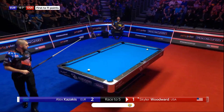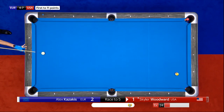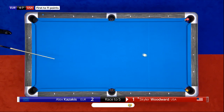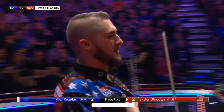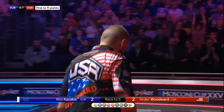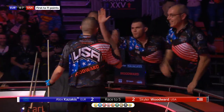Where's that cue ball going to run to after he pots this, Jim? He's just worrying about the 9 right now. Well, it was near that corner, but he got the 9. And like I said, rose to the occasion. 2-2.